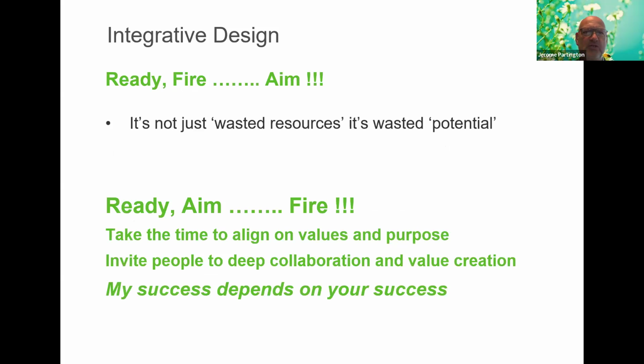So integrated design is an opportunity to turn that catchphrase around to ready, aim, fire. In principle, it's about taking the time to align on the values of the client, the team, the place, the purpose of the project, and inviting people in to be their best, asking them what value creation means to them and what collaboration means to them. Because, as James's poll pointed out, good collaboration, where we're helping each other achieve success, makes the project more fun and more enjoyable, and we can do better work. So it's going to be much more satisfying.